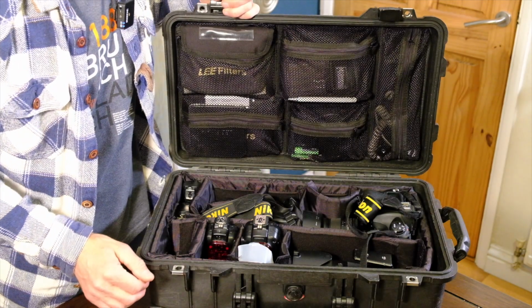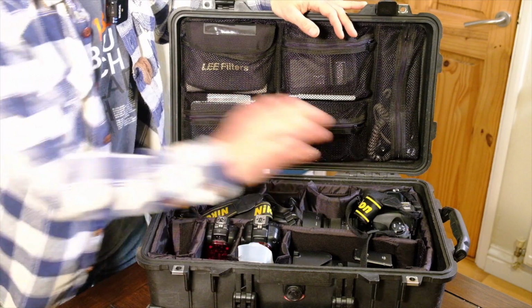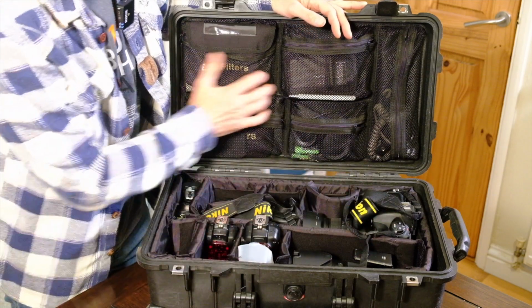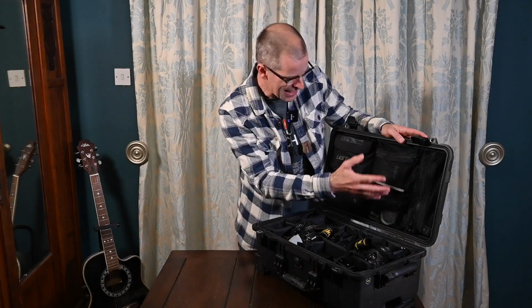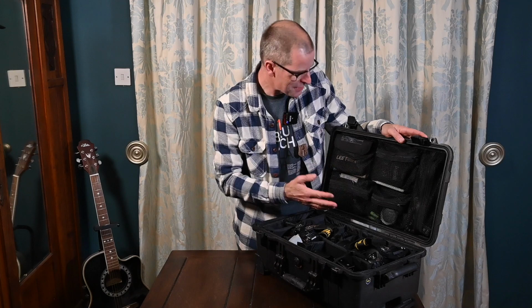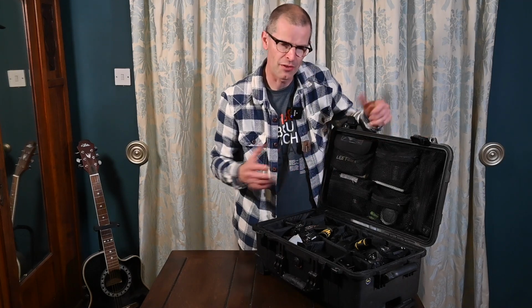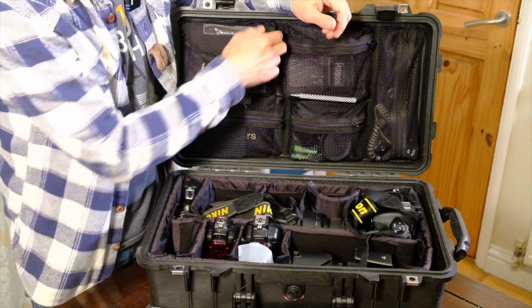Now opening up the box of delights, we've got plenty of stuff in here. On the bottom, obviously got cameras, lenses, flash stuff, that kind of thing. And on the top, all the accessories. This netted mesh thing is really handy because it means I can carry all my bits and pieces around that are going to come in handy on a shoot. And if I've not got my other bags with me, I can put a fair few bits and bobs in here that are going to be the essentials.